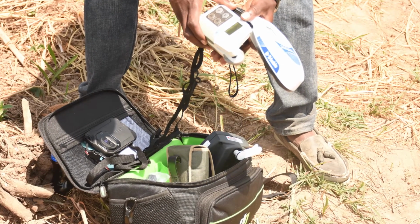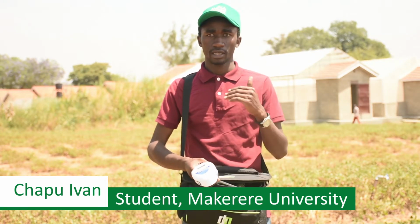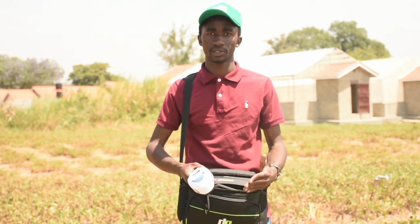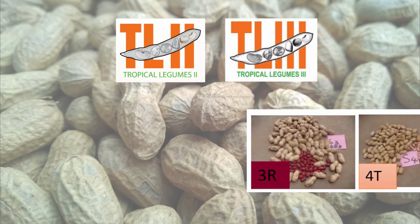With these machines, we are able to increase the speed of phenotyping. We are able to get more accurate data, and the repeatability of the data is more consistent. Tropical Legumes has contributed to the research work on groundnut at Makerere.